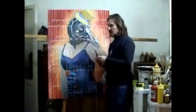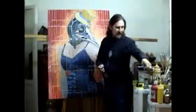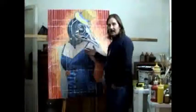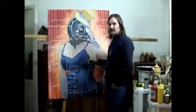I tend to have three types of brushes: a flat number 8. This is a filbert, which I cut the handle off because it's a bit long. That's number 3, and this is a number 4 pointing brush. And basically I can cover the whole lot with those three brushes. I do tend to use a larger brush for putting in backgrounds. Once we've got the form established, then I work on laying in colour and then gradually refine that till I end up at a point when it's finished.